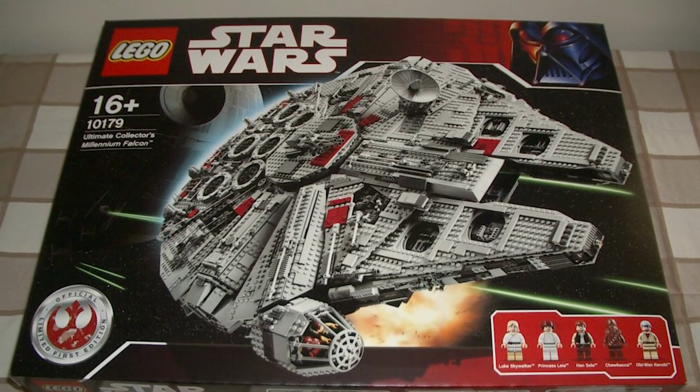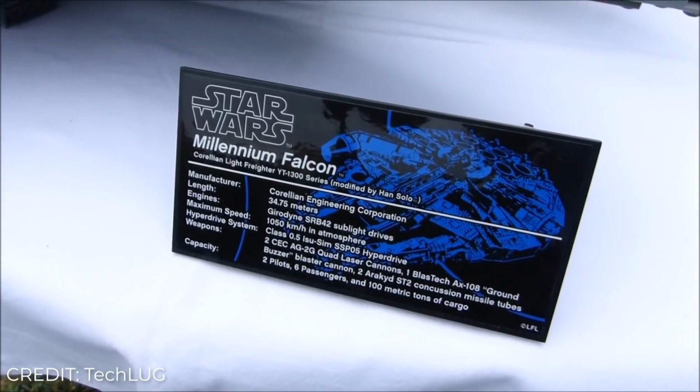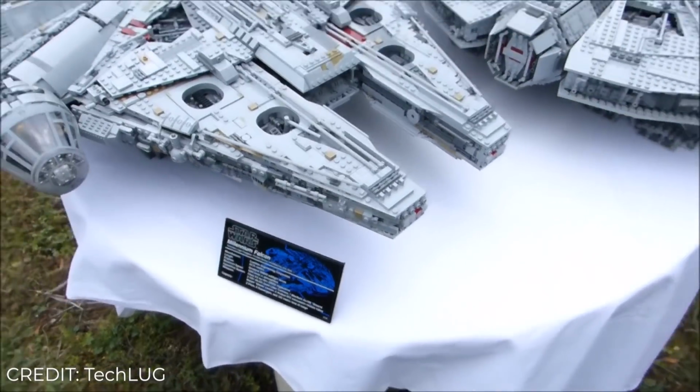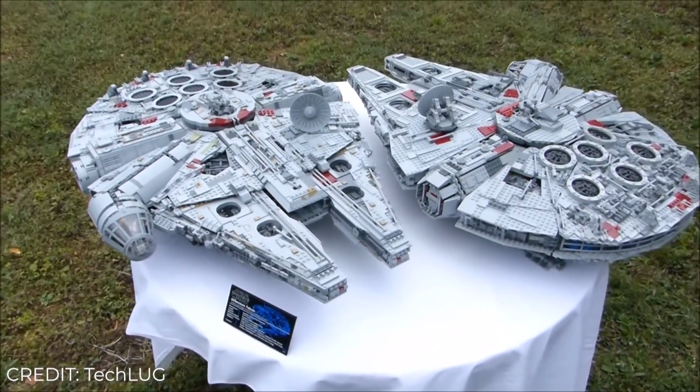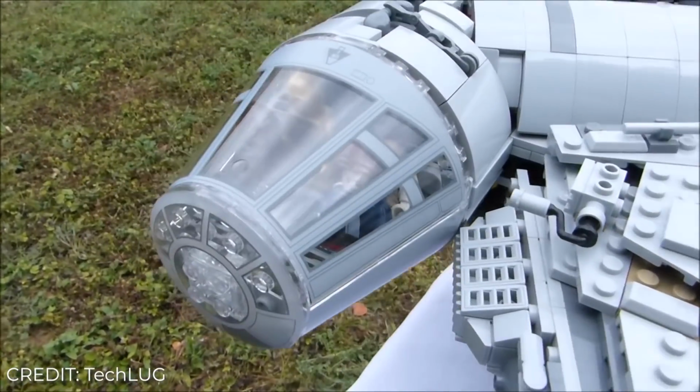Of course, the set contained probably the most recognizable ship from the entire Star Wars franchise, the fastest hunk of junk in the galaxy. The ship that made the Kessel Run in less than 12 parsecs. The good old bucket of bolts, the Millennium Falcon. The 10179 Millennium Falcon was originally released in 2007, and boy, was it a hit.